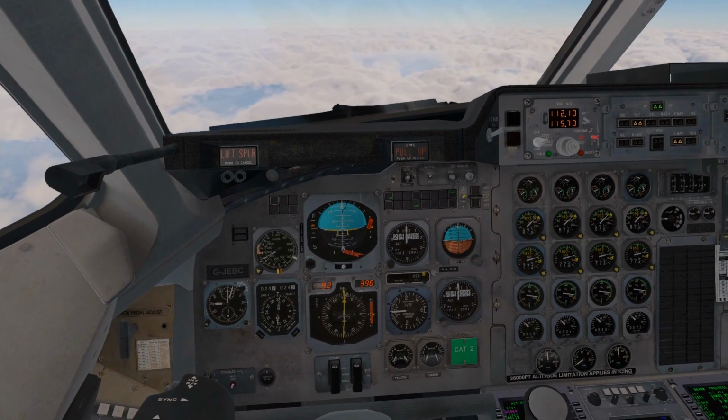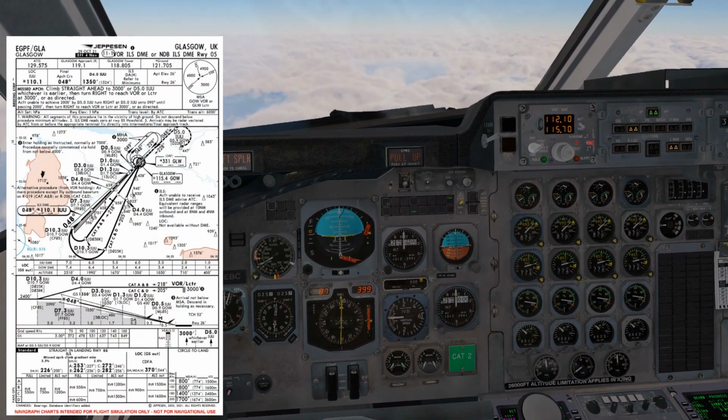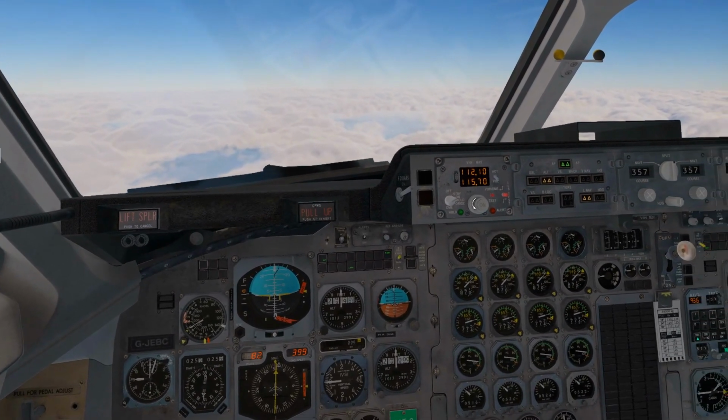Anyway, the arrival will bring us on to the ILS runway 05, and that's going to be plate 11-1. The frequency is 110.1. We can actually tune that up now.